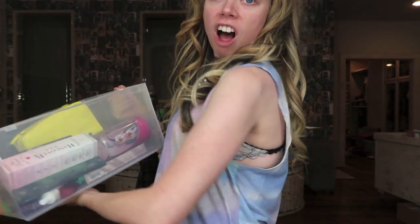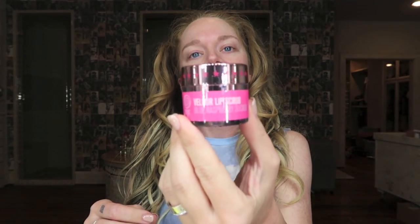Welcome to another FFFI, full face first impression. I've got a box, a very heavy box full of brand new stuff and a bra. Let's start off with a lip scrub. I've got a brand new one that I'm very excited to try. It is from Jeffree, this is the Blue Raspberry Sucker.